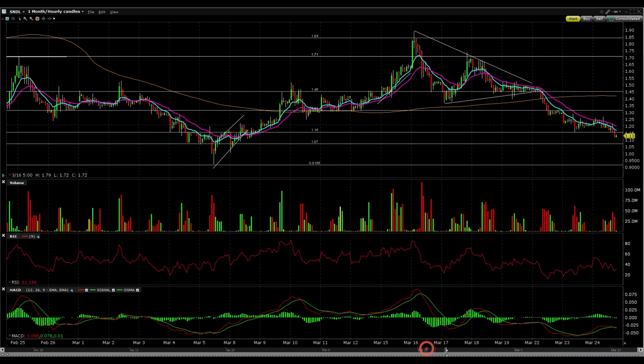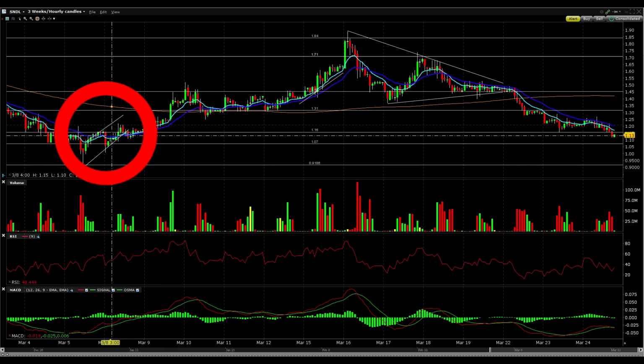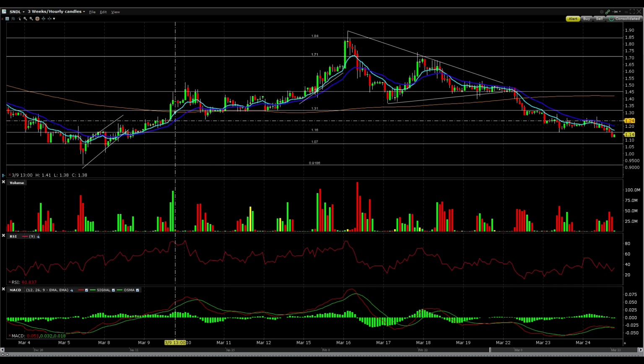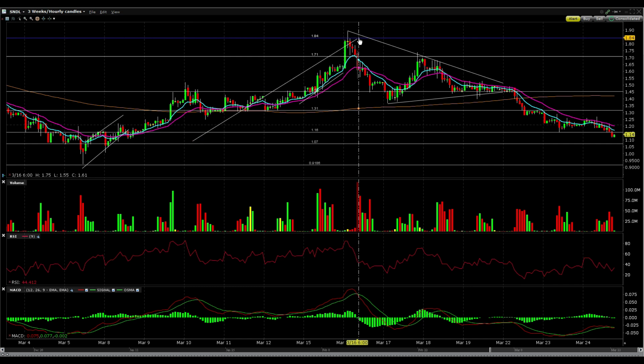Alright, so jumping into the technicals for SNDL stock, we can see a few things right off the bat. First of all, right over here on this hourly chart, I told you guys the stock was setting up for a massive squeeze higher when it was right over here. The stock ended up running up almost 100% since then, all the way up to $1.84.